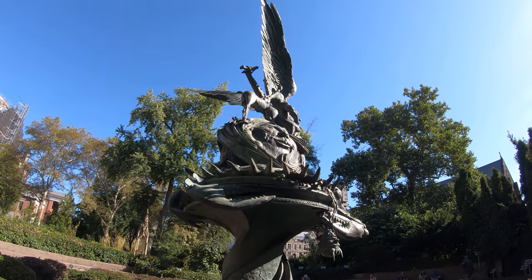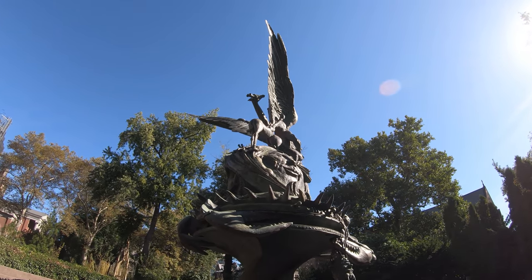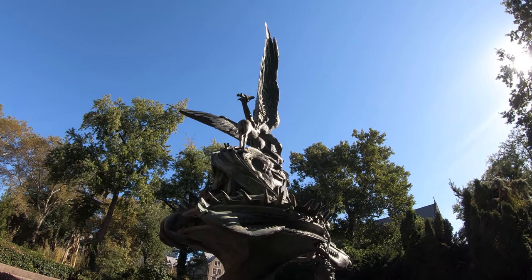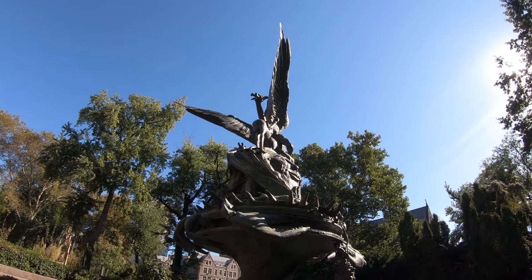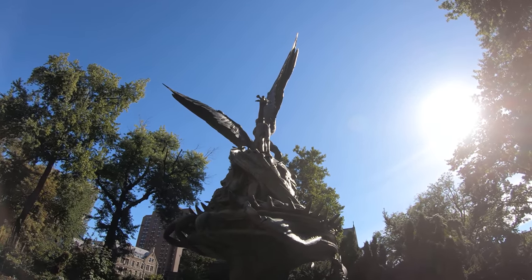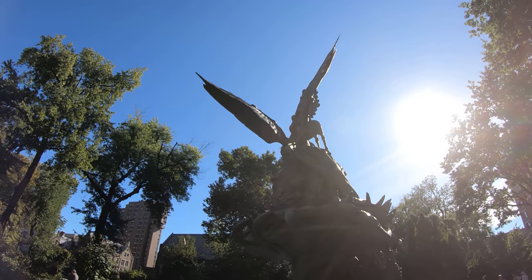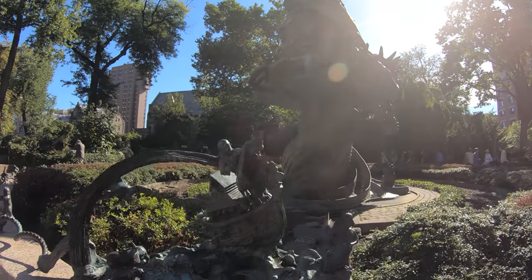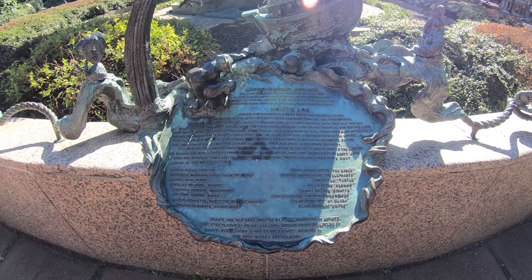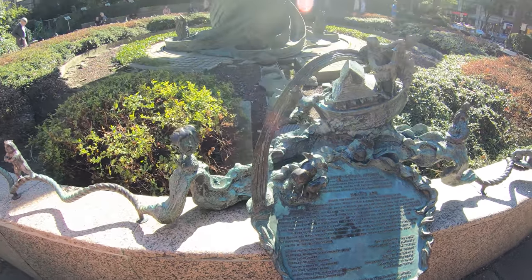Crabs are kind of always depicted along with the underworld, especially in Egyptian mythology. That's the moon. Nine giraffes surrounding the Archangel Michael. Now, according to Christian lore, Lucifer was banished down to hell after rebelling against God and heaven. And the Archangel Michael was tasked with taking care of Satan.